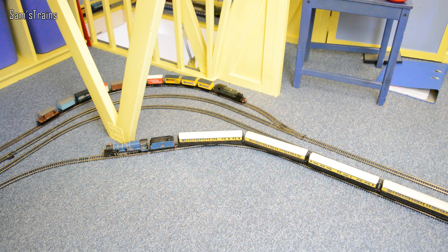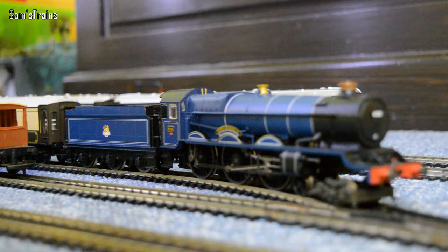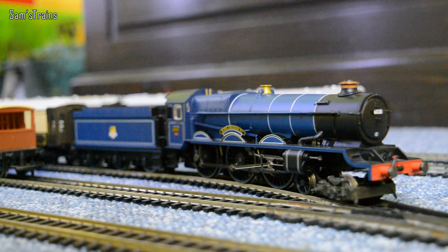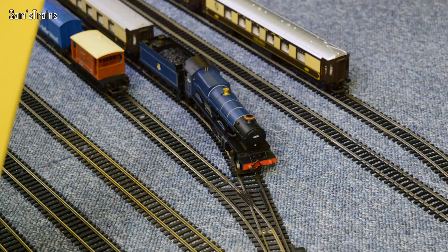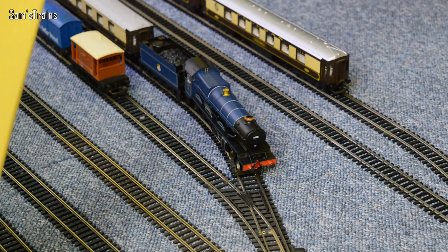So if the Castle Class had a big sister on steroids, this engine would be it. This is the King Class, this is my Hornby one, and it's the King George the VI, I think that is. It's a wonderful locomotive, it really is. And this one was a couple of years later. Hang on, I'll tell you the date. 1927, so yeah, quite a few years later. And this one was a super castle, if you like.